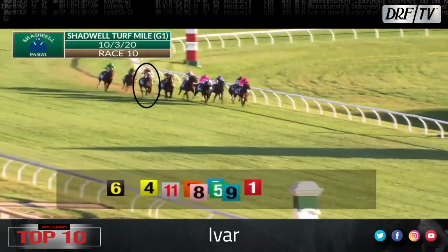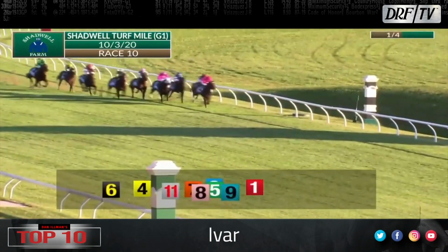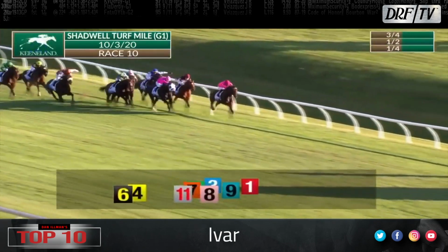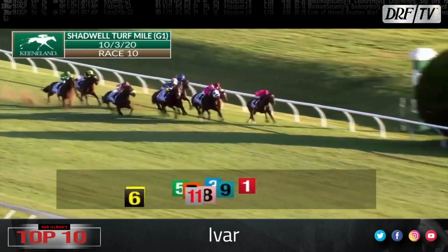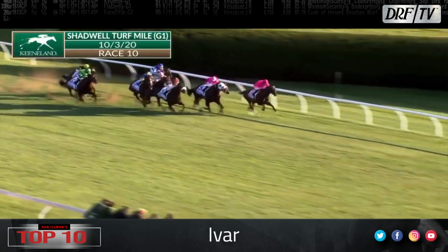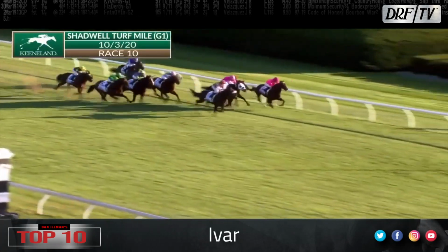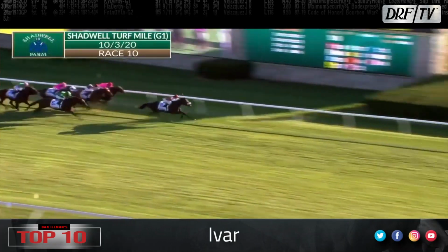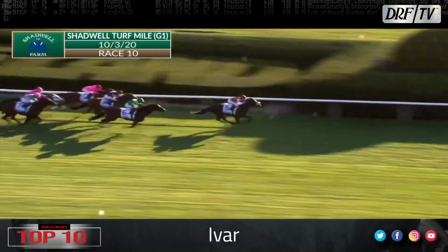Coming back to action on Derby Day is our 4th horse on Dan's Top 10 this week. That's Ivar, the winner of the Shadwell Turf Mile at Keeneland 2 starts back. He did it with a 104 Beyer speed figure, and then, although he was beaten in the Breeders' Cup Mile, he ran quite well to be 4th. He has earned 4 consecutive triple-digit Beyer speed figures for trainer Paulo Lobo, and he might make his return off the layoff in the Turf Classic at Churchill.